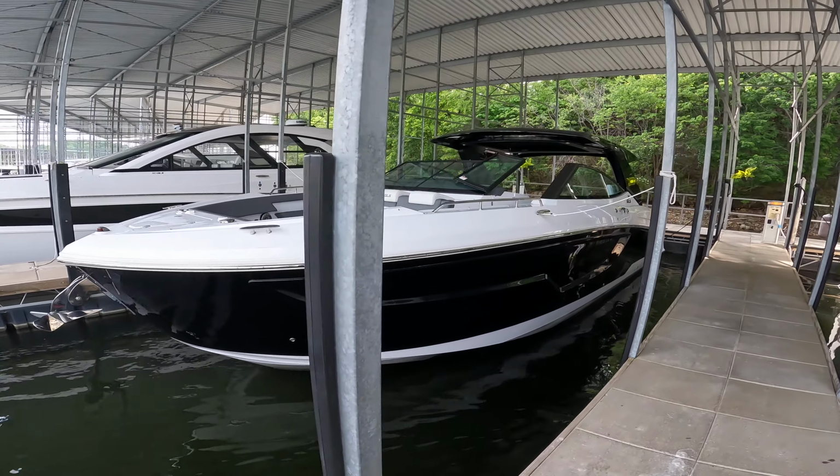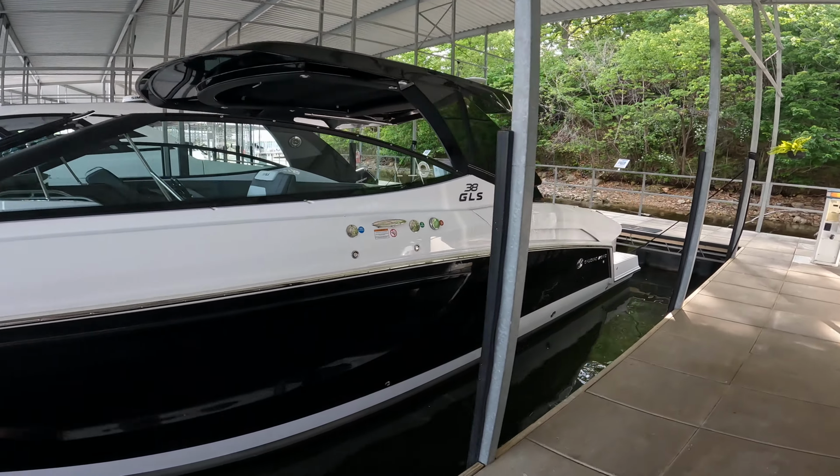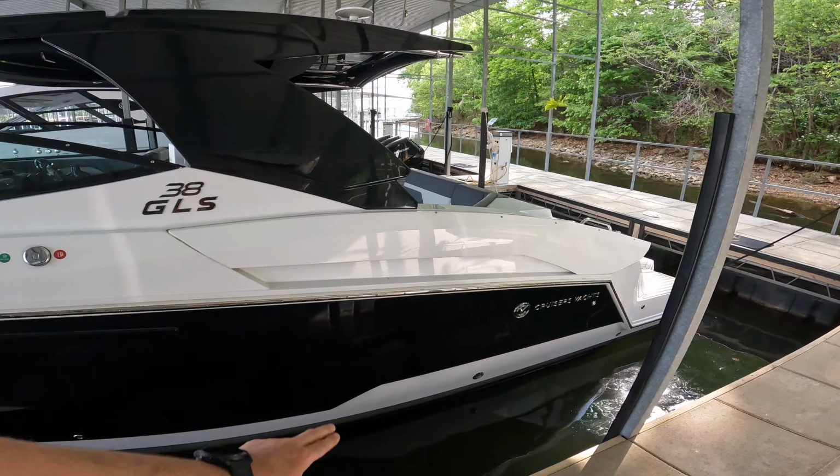And I have the privilege of showing you this brand new 2022 Cruisers Yachts 38 GLS. Got the black hull side color.